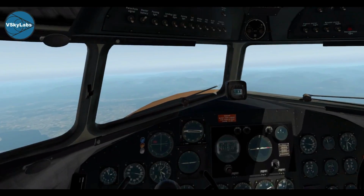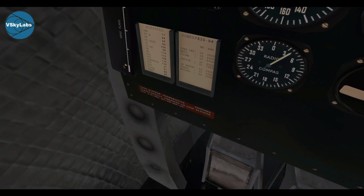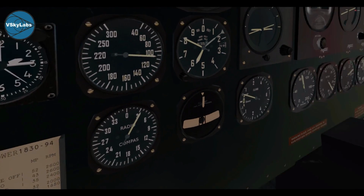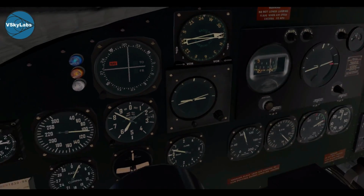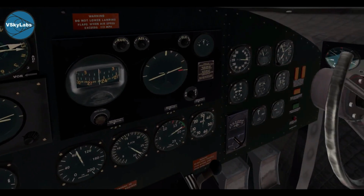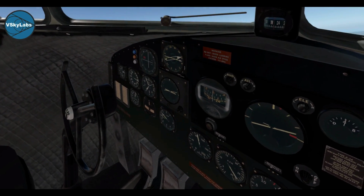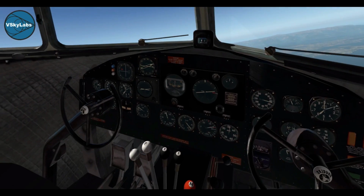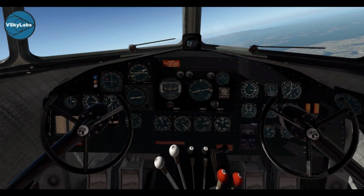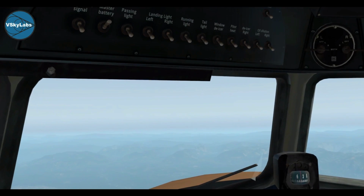Moving now over to X-Plane with the news of the release of Vskylabs DC3. The Vskylabs DC3 is built for X-Plane 11 and was designed and built with help from an actual C-47 pilot. Vskylabs actually state that they adopted, in quotes, a research level approach to building this, focusing on getting the handling characteristics of the aircraft as close to the real thing as possible in all phases, from takeoff through long-range performance, single-engine performance, landing, and so on.